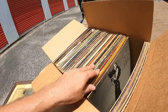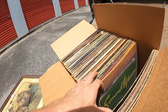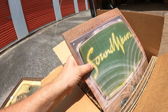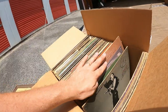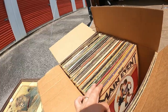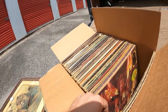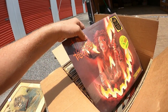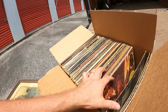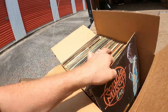Loverboy, Cher. There's an Elvis one right there. Elvis. What is that right there? Soundwave. That was one of those hits records, today's top hits. Dolly Parton, the Main Event. Oh, it's a soundtrack. Fastway. Pat Benatar. Ronnie Milsap.